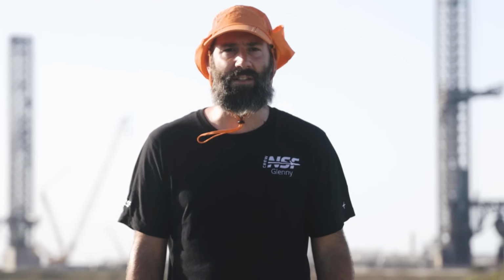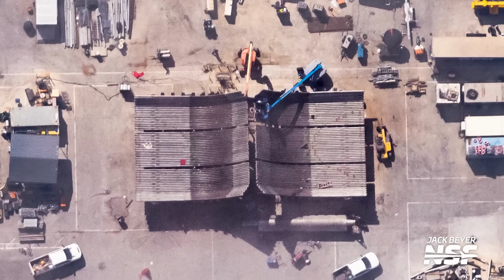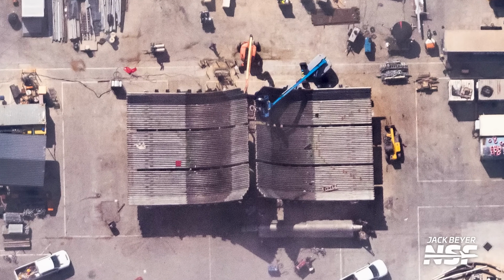Let's move our attention now to the giant flame bucket. This will be the main deflector of acoustic and thermal energy for Pad B and an integral part of its flame trench. Well, guess what happened this week? The scaffolding around it was removed. You know what that means?